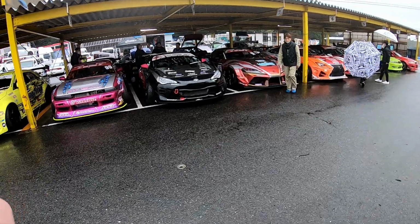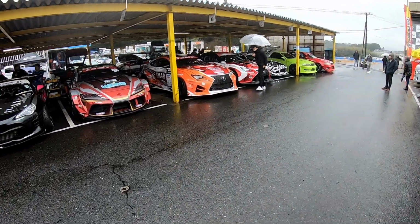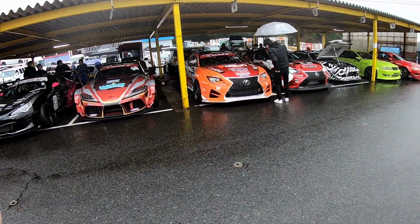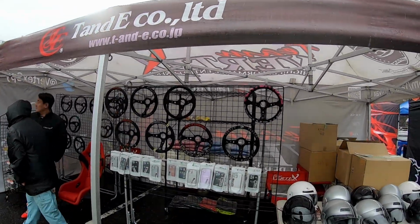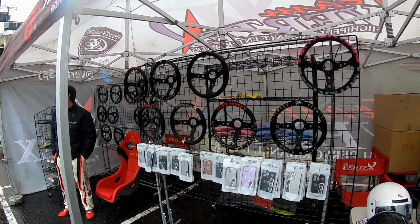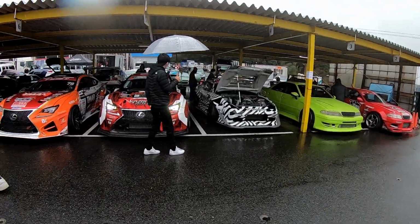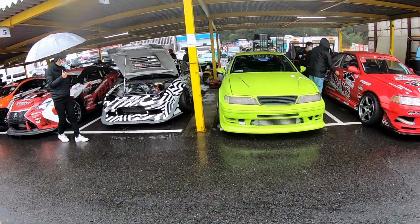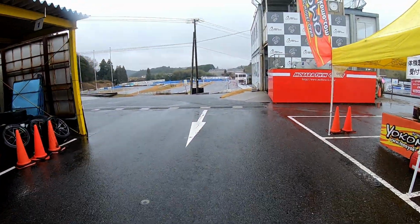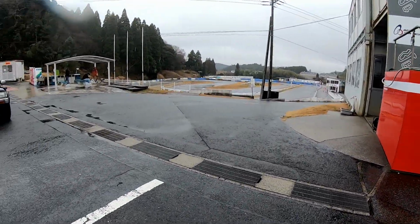Quite some camber on those two. Crazy. And by the way, they are hosting this meet here, so you can buy the steering wheels, and they're also doing ride-alongs, so you can rent a helmet and do a ride-along. Very nice. Also some RC drift cars.